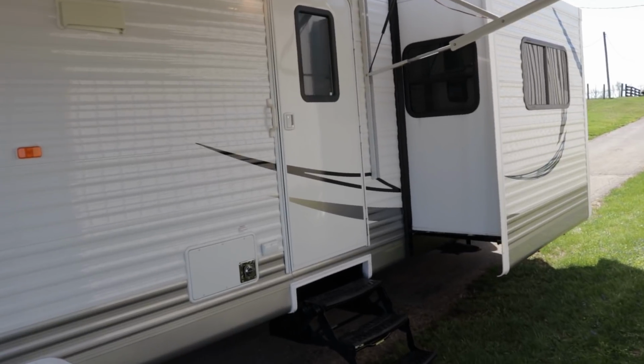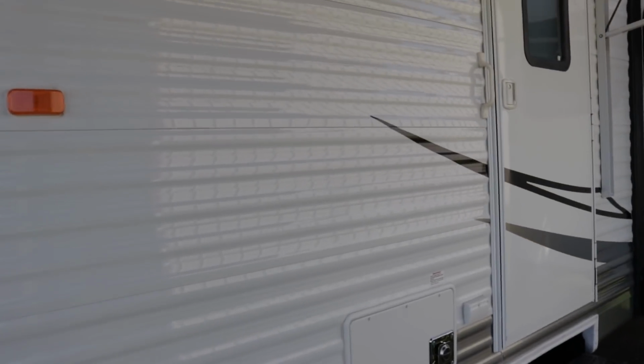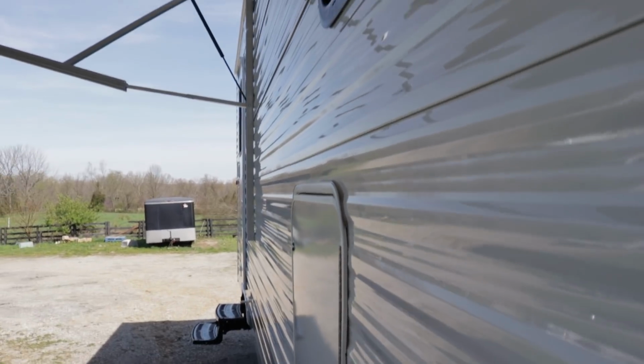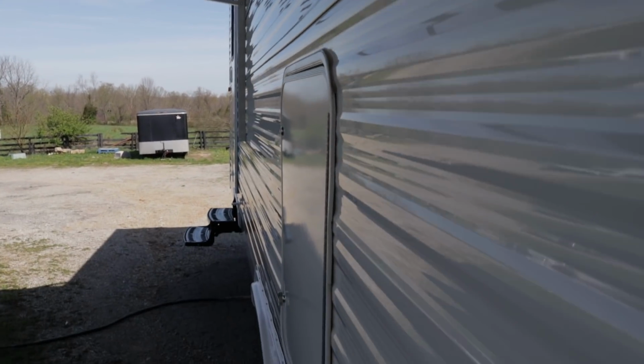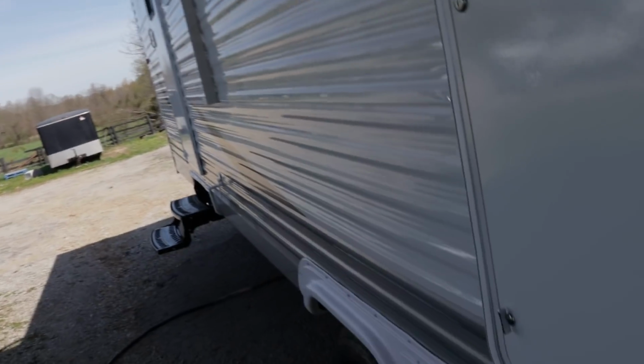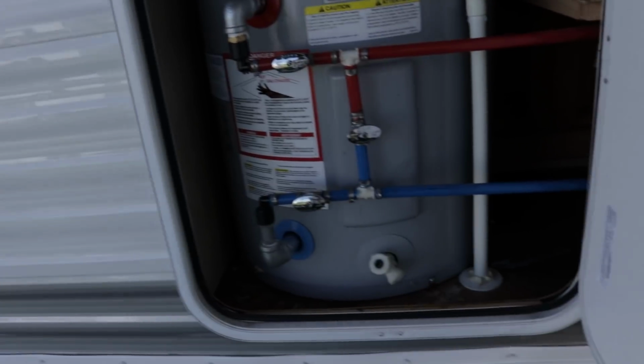Aluminum corrugated skin finish on the outside. I did check for hail damage, didn't find any issues. Usually I just pan down the side there, see if I see any little dinks. Usually hail damage is on one side, not on the other, but this coach, definitely 9 out of 10, definitely a 9 as far as condition.